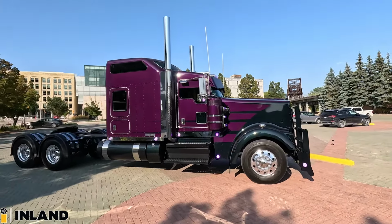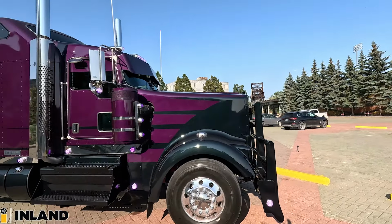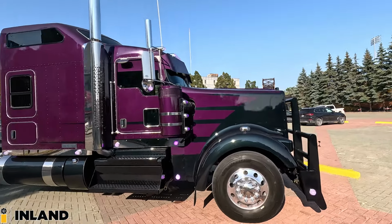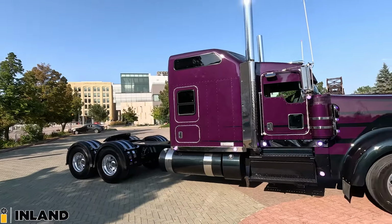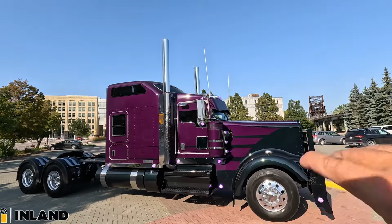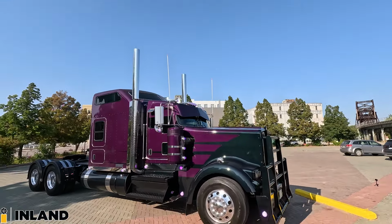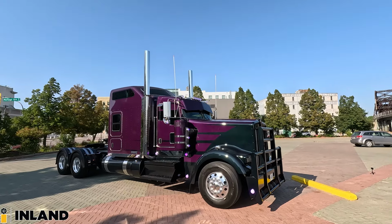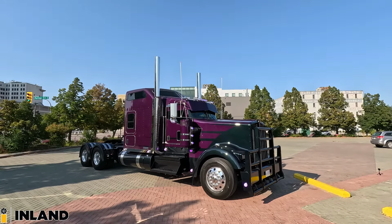Everything from painting all of the black components on the truck, the bumper, the cab, the steps, the DEF tank, the fuel tank, the deck plate, painted the air breathers purple, painted the visor, painted the chops, repainted the roof. We'll get into all this stuff here. Huge kudos to Mario and your team. Fantastic job. It just turned out insane.